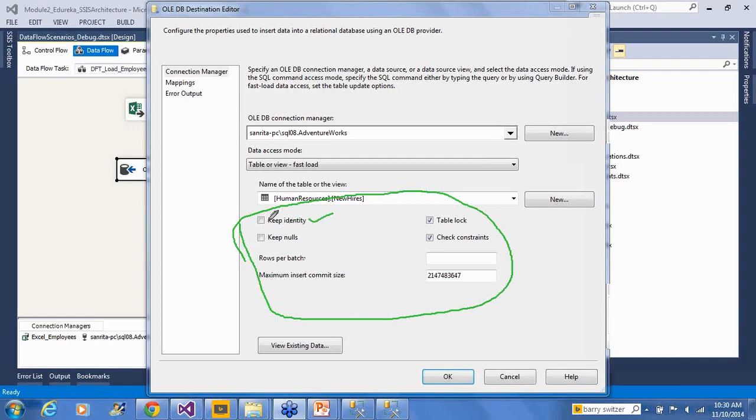So usually the identity column need not be mapped in the mapping section, because it will be an auto-generated number. But there are a few scenarios where you have to keep your source identity values as they are. You should not generate a new one. At that time you have to make sure that you check this keep identity.